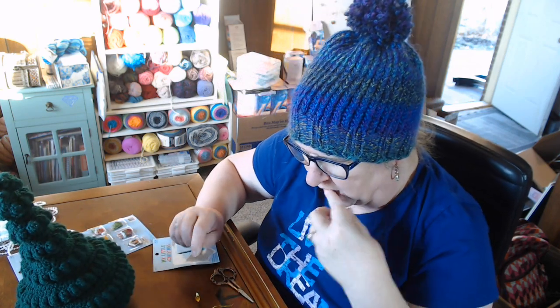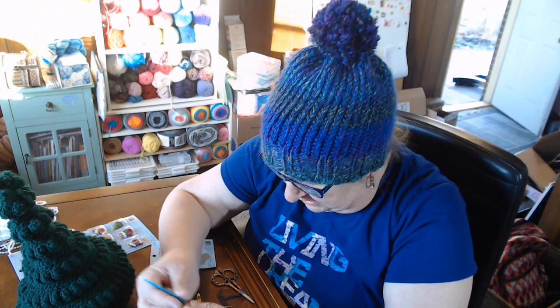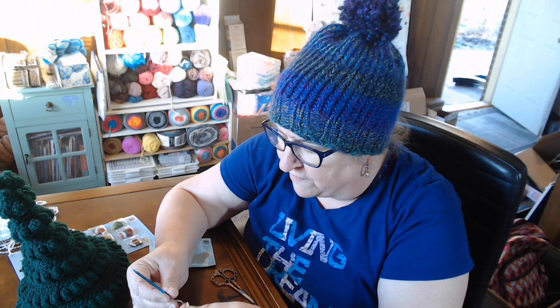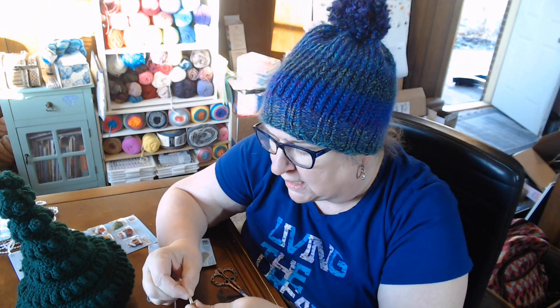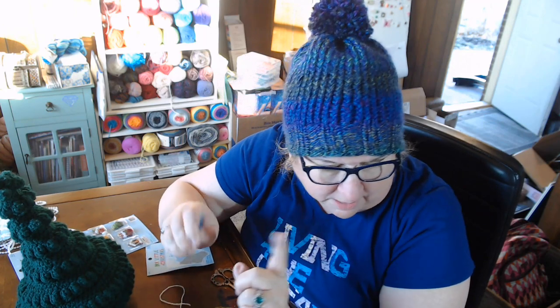Oh, how do I want to do this? Here's what I think I'm going to do. I'm going to put it through here. Then we'll put it through, oh, will it fit? Oh, it won't fit. What? Uh-oh. Oh no, our plan has already been foiled. Will this fit? Ah, dear. I need a thinner darning needle. All right, let me go find one.